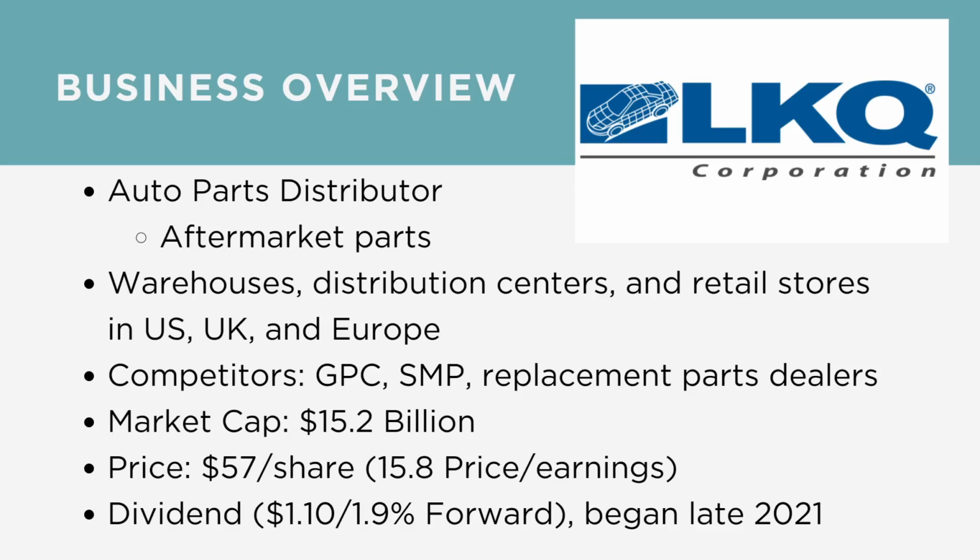Their current price per share is $57, which is equivalent to about a 15 to 16 trailing price to earnings ratio. They just started a dividend, as I mentioned, in 2021. It's about a 2% forward yield on the current price at $1.10 per share per year.